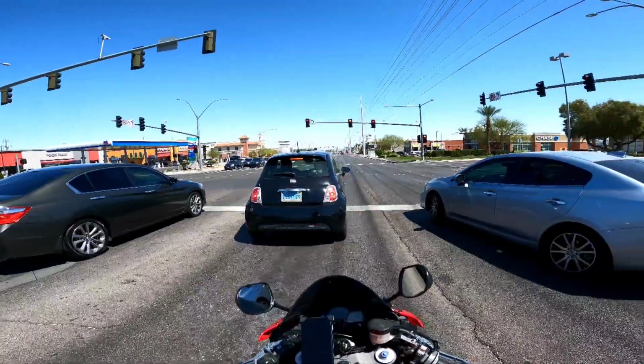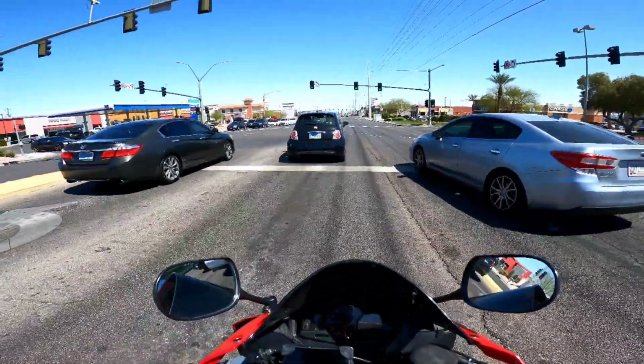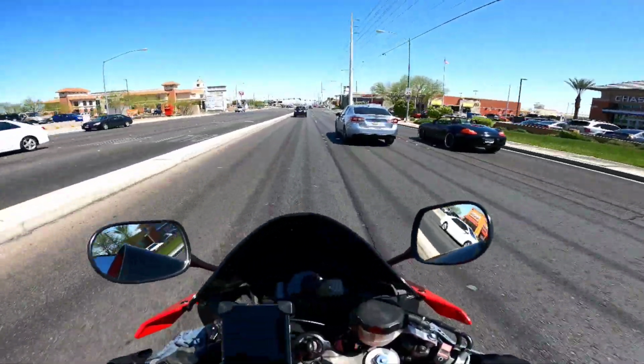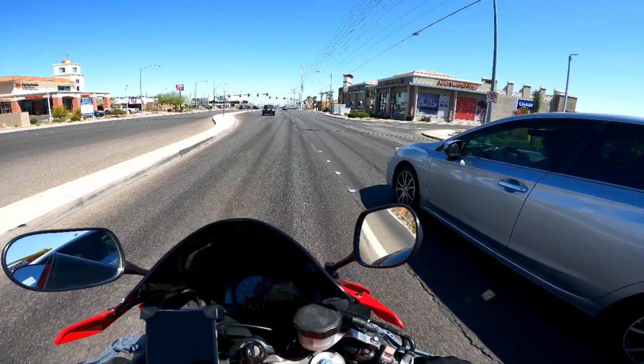Anyways, Vegas is starting to heat up, guys. It's getting beautiful. I'm seeing more riders come out now. And I'm an all-season rider, so it don't matter if cold or hot, I'm riding this bad boy on the streets.